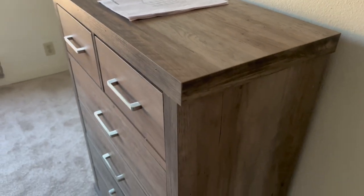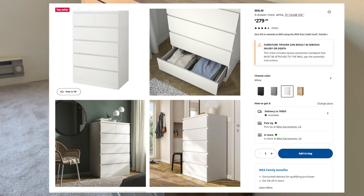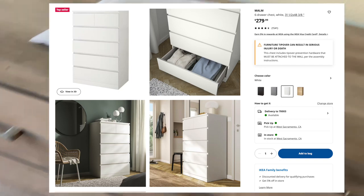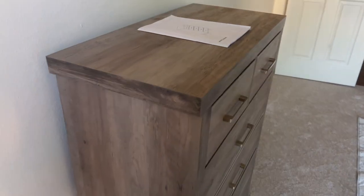In regards to the height of the dresser, I'm 5'5", and it comes right up to my belly button, so it's a good height. I'm just glad that it's not too high, because when I was at IKEA, I was looking at the white one that's like this with the two small drawers on top and then the four at the bottom, and it came up to my breasts. So that definitely would have been too high for me, so I'm glad this one is a good height.